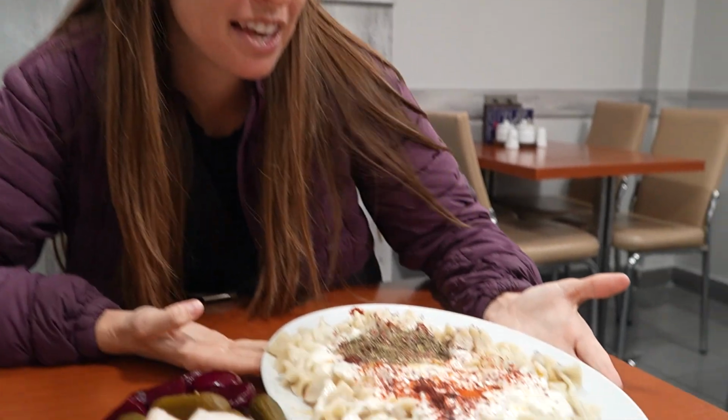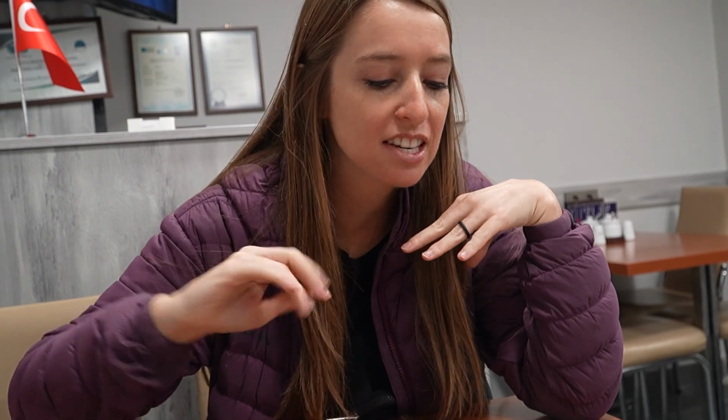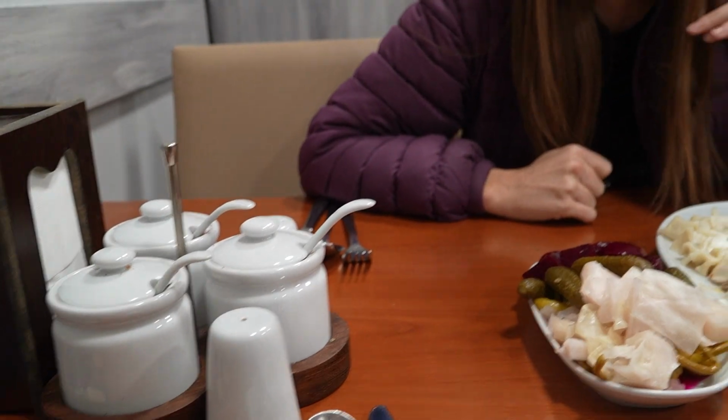We got our menti. We opted to just share stuff. So this is the 1.5 portion. It is quite large, larger than I anticipated. But what is cool about this place is that it doesn't put the seasonings on. You can put all of your own seasonings on. So we'll see if I seasoned it correctly.